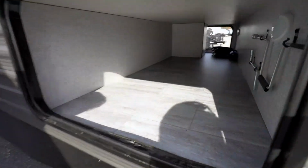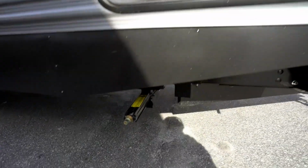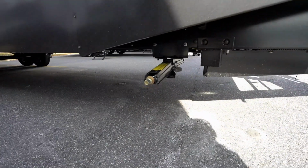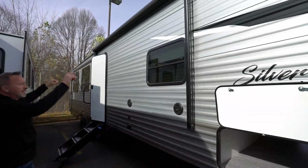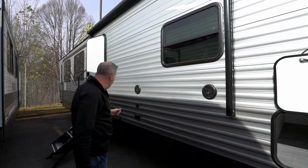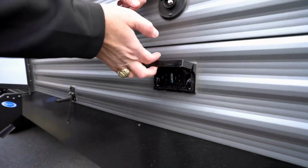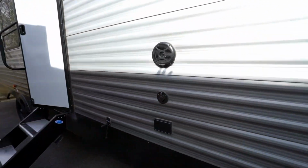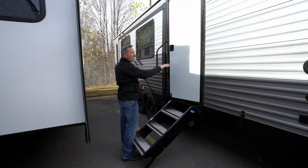Finished off pass-through storage, giving you good space if you want to put all the beach towels, beach chairs, whatever you can. Got my stabilizer jack right there. Heated and enclosed underbelly. And here on the campsite, large awning with the LED light strip. I got my dual zone speakers, the external side right here. Cable connection and power connection. If you want to set up the outside entertainment, you absolutely can. Got the sealed safety glass going all the way around. Solid steps leading into this one.